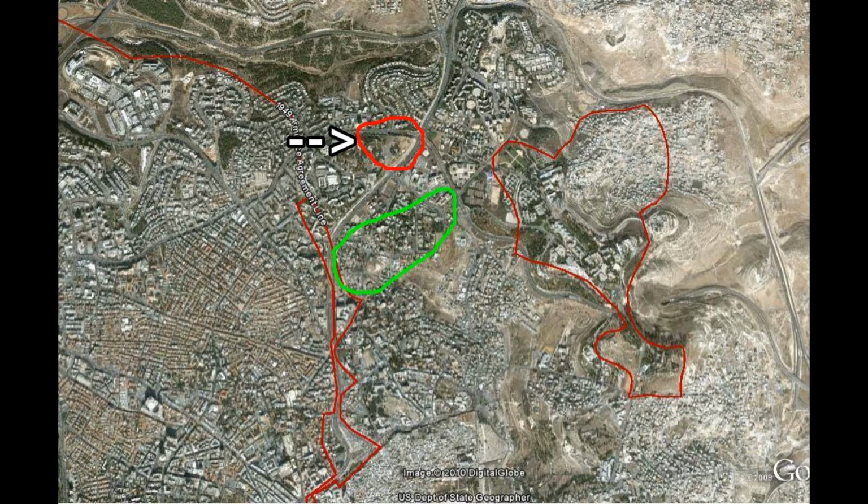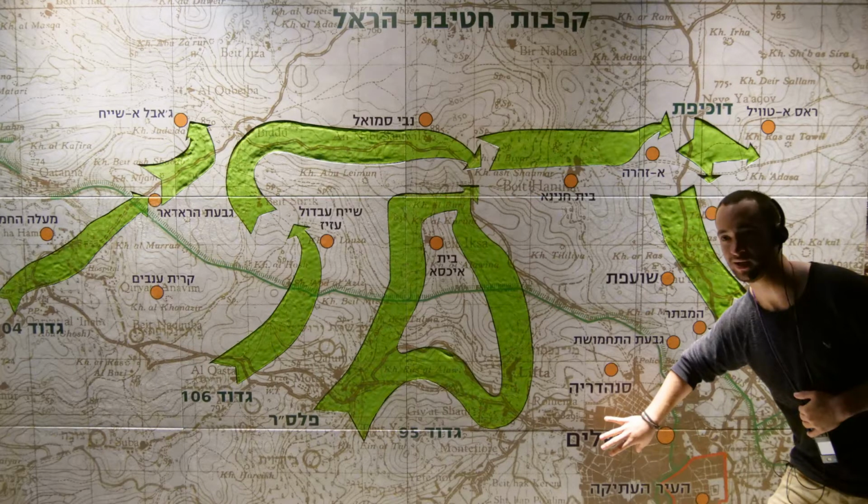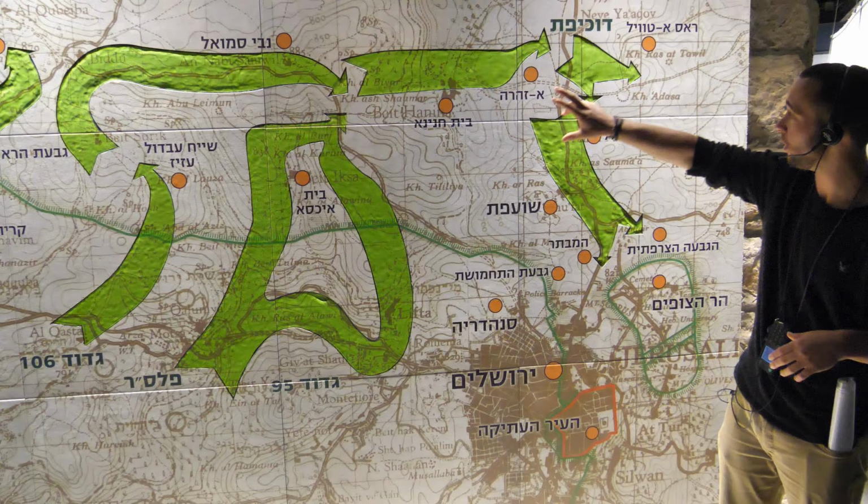Since time immemorial, the most likely place to attack Jerusalem has always been from the north. So, when the Six-Day War began, the Israelis needed to move quickly and protect the north side of the city. Let's listen to our tour guide explain the tactics associated with that protection.